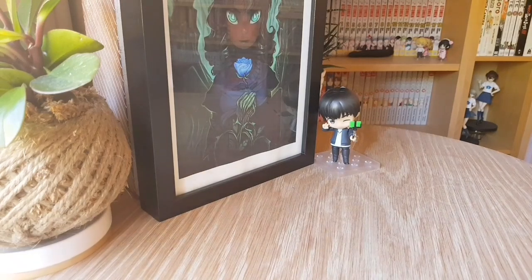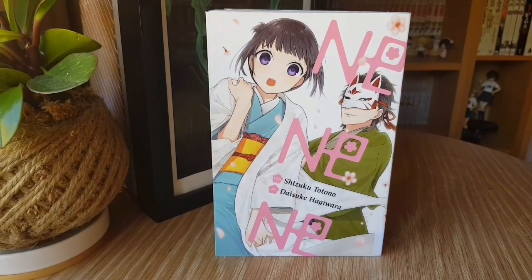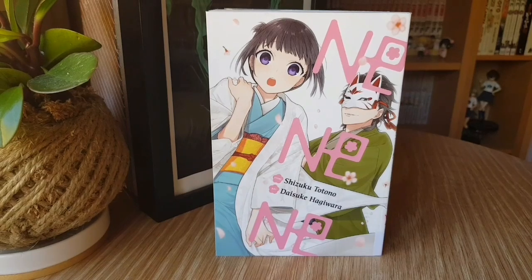Launch number 25 is a manga that's been translated into English, but the title is the same as the Japanese. And my choice for this that I read this month was Ne Ne Ne, written by Shizuku Totono and art by Daisuke Hagiwara. I'm familiar with her art thanks to Horimiya, and I did actually know about this series because of that fact. This is one of the few Yen Press titles that they simulpub via digital releases on Comixology and Kindle.